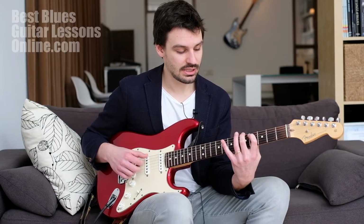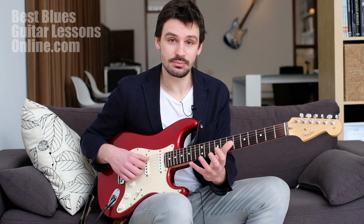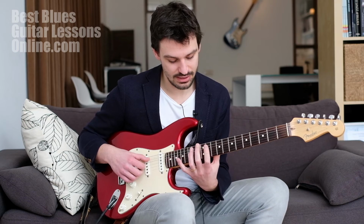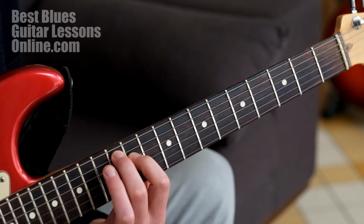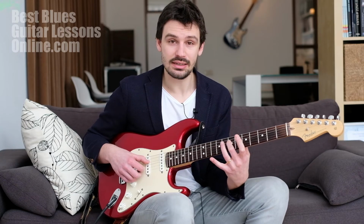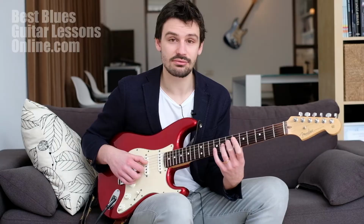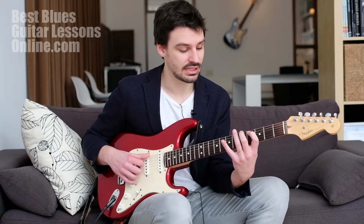Really important is that you understand how these can be transferred all over the guitar neck. For instance, if we're playing here the A note on the A string, 12th fret, we have the same shape as over here. If we're picking another A note, for instance the D string, 7th fret, we have the same shape.